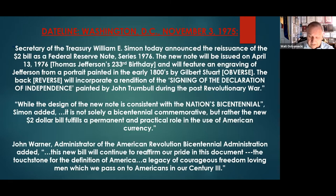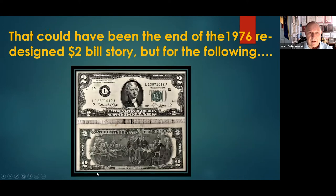John Warner, administrator of the American Revolutionary Bicentennial Administration, added, the new bill will continue to reaffirm our pride in this document, the $2 bill. And of course, it would leave a legacy for the following generations. So with just those two press releases and statements, that could have been the end of our story.